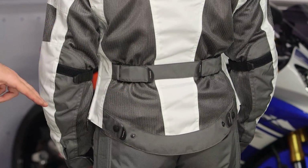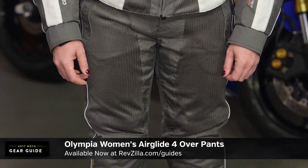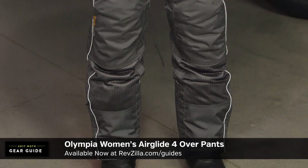There is gonna be a connection zipper to match this up with the Airglide 4 pants. The pants came one generation after the jacket, so even though we are on the Airglide 5 jacket, the Airglide 4 is the newest version of the pants to match with this. And again, you have that CE rated back protector in there. Heather, you may face forward. So for those of you out there looking for your American touring option, 3 to 4 season, this is going to be your pick for 2017.